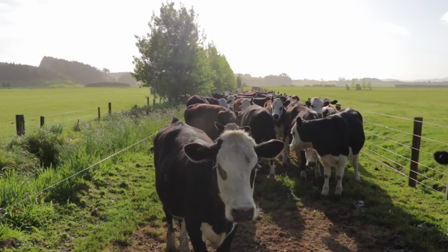Just a beautiful piece of land here, beautifully well kept, and it's quite beautiful here this morning, and I'm just quite fascinated with all these cattle here. Take a look at them. Quite cool, that's a bit of New Zealand for you.